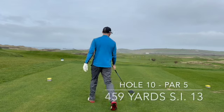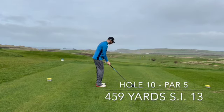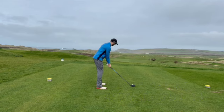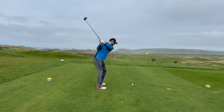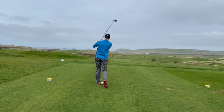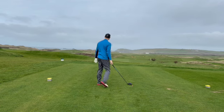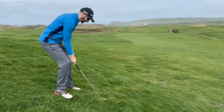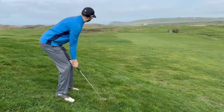Hole 10 and another par 5. This time you are playing slightly downhill off the tee. The aim here is to get as close to the water as possible. This should come at about 290 to 230 yards, so for most golfers this will be out of reach. Anything close to this water will leave about 170 to 180 yards into the green.